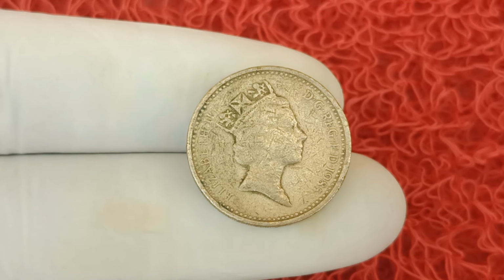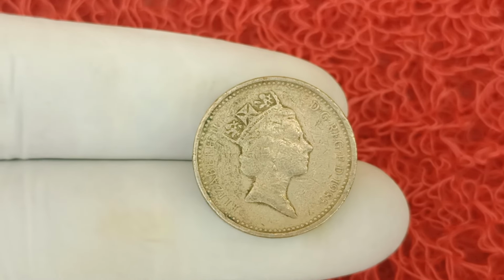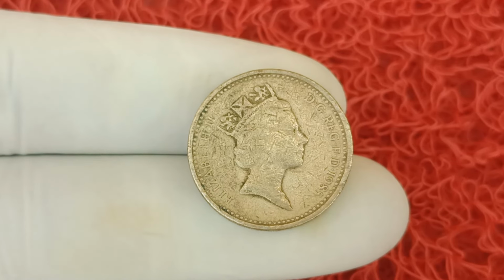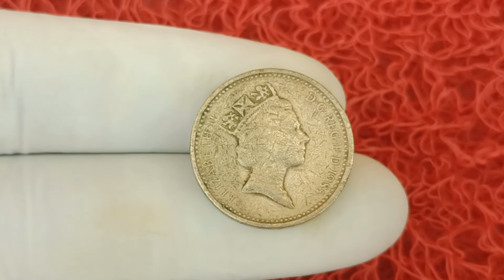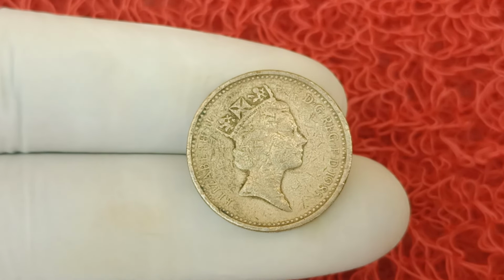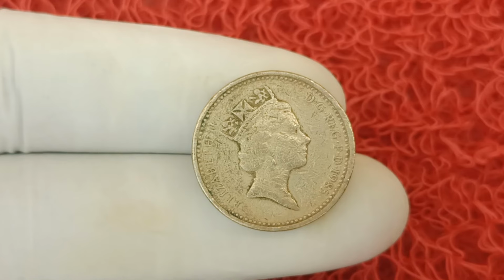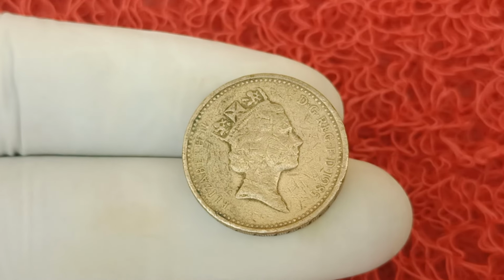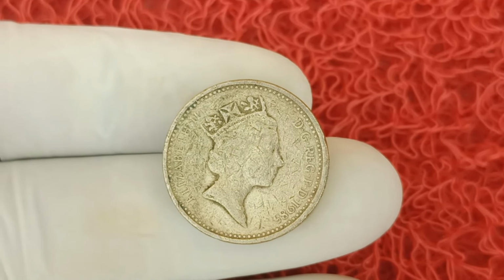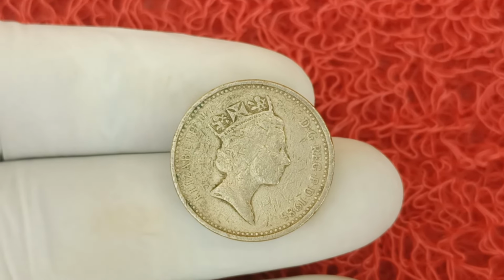For collectors, investors, and anyone fascinated by the cultural tapestry of Britain, the 1985 pound coin offers a golden opportunity to own a piece of history that is both beautiful and financially rewarding. Its rise in value, backed by collector demand, and its symbolic importance ensures that the 1985 issue will remain a cornerstone of British coin collecting for generations to come.